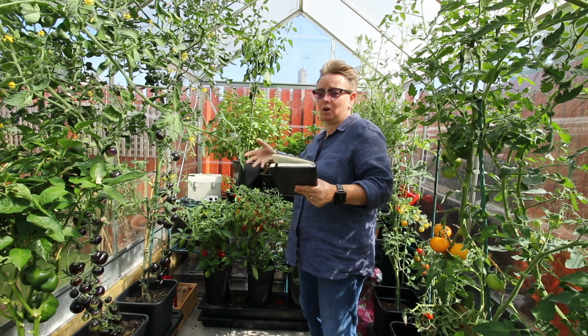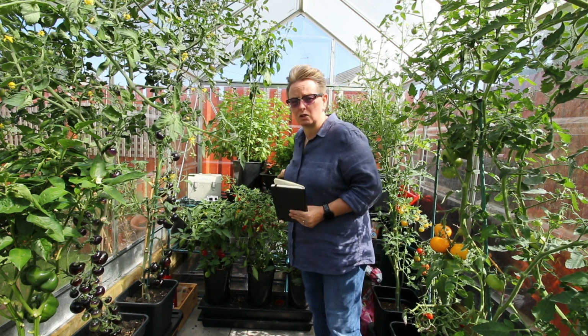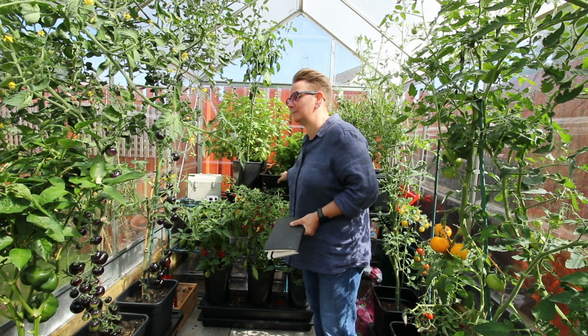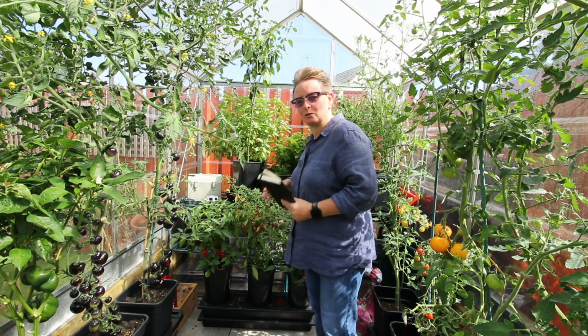Thirsty as hell, heck, whatever you want to say. I'm having to actually fill this up with water twice a week, which is unusual. The other quad grows it's once a week. I think it's probably because of the big trough in the centre, I think that's why it's going through the water.